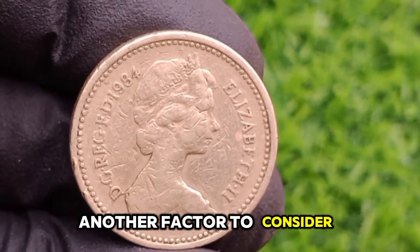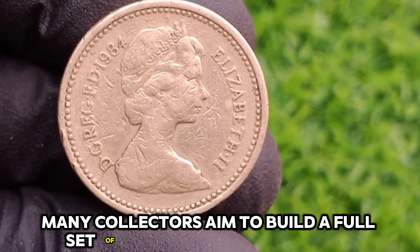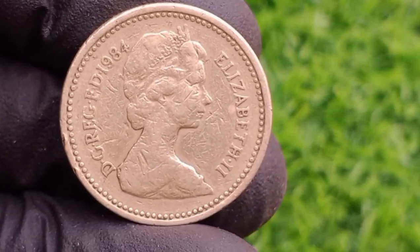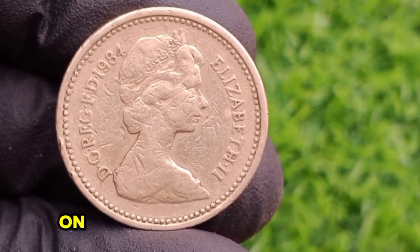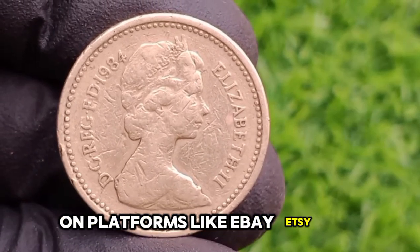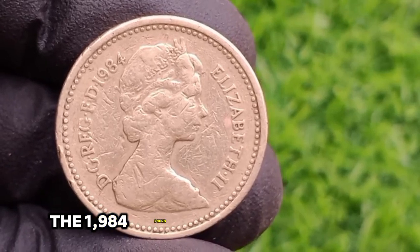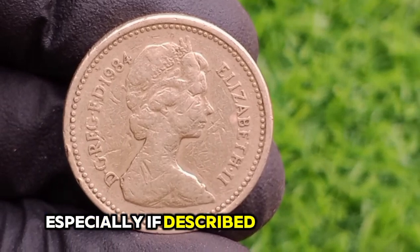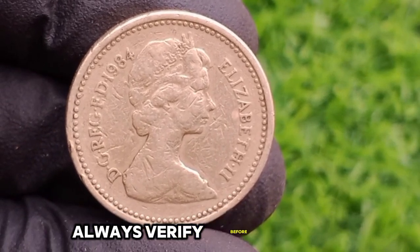Another factor to consider: completeness. Many collectors aim to build a full set of 1-pound coins from 1983 to 2016. The 1984 coin is an essential piece in that collection. On platforms like eBay, Etsy, and collector forums, the 1984 1-pound coin is often listed at higher prices, especially if described as rare or in collector condition. Always verify before you buy.